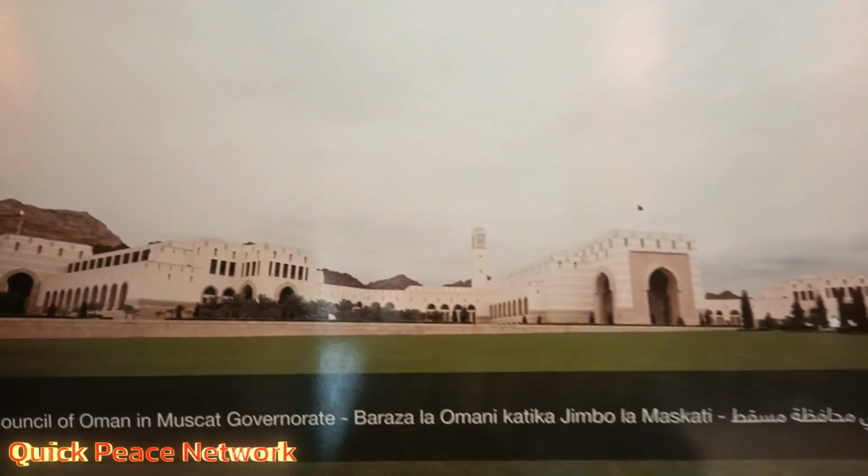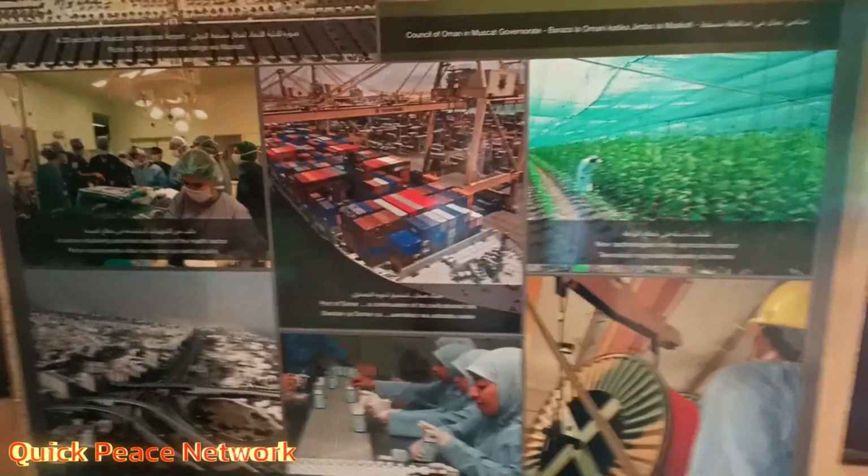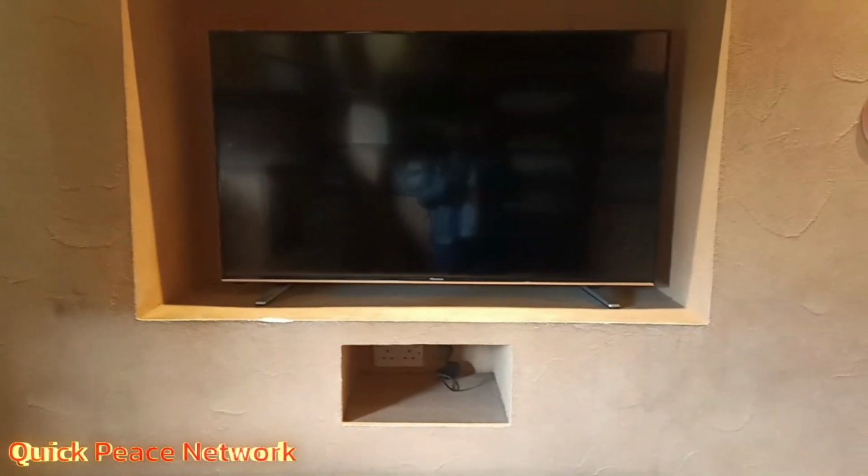The Oman government is the one who funded the renovation of this building. That's why the building looks very new. There's an AC over here, and a TV set over there. This was a generous donation from the Oman government to fund the renovation of this building, which means they recognize this building from Oman.